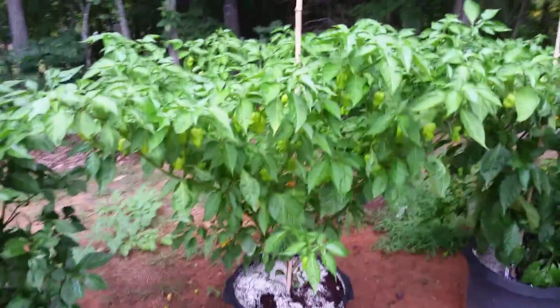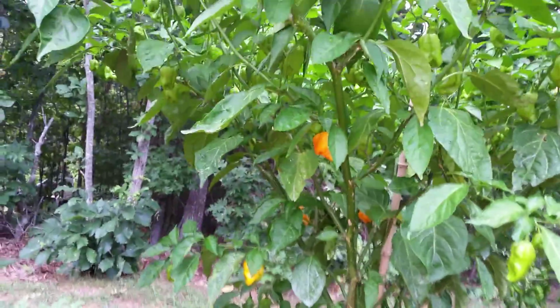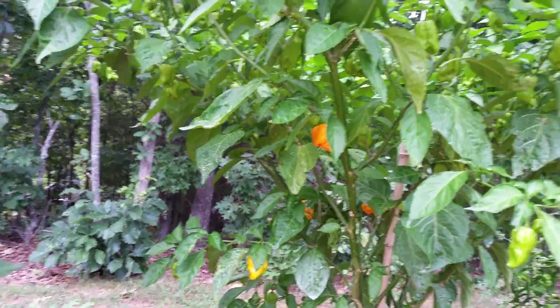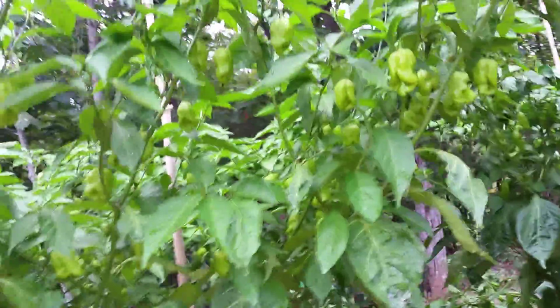7-pot Lava Yellow. Couple ripe ones in there. I need to pick a couple of them. You can see they're almost orange, so ripe, but again, plenty of pods.